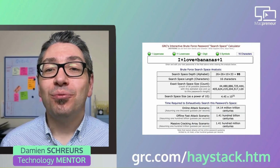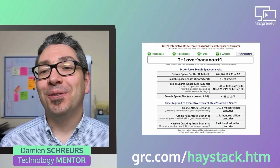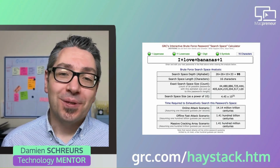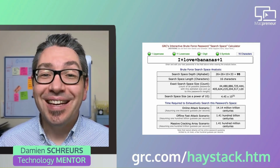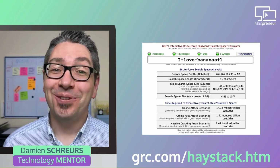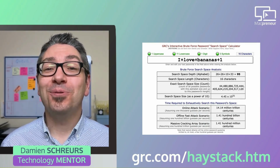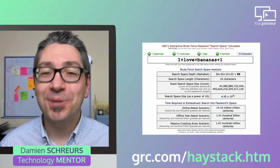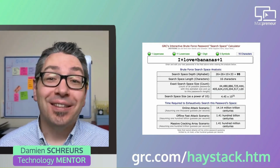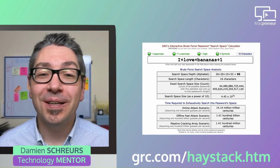And according to the brute force password search space calculator available on the GRC website from Steve Gibson, assuming 100 trillion guesses per second, yes, that's a lot of guesses, it would still take 1.4 million centuries to crack my "I love banana" password. Of course, now that I've publicly explained this strategy, it is best not to reproduce it.